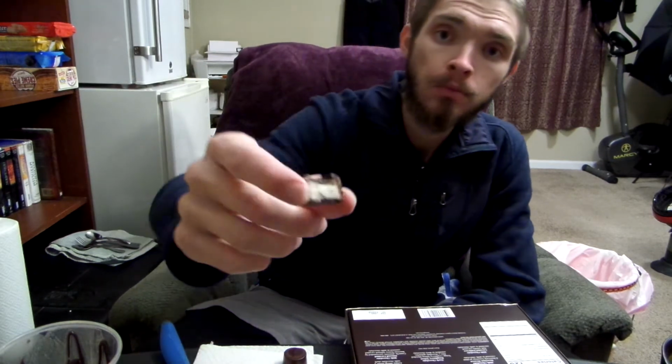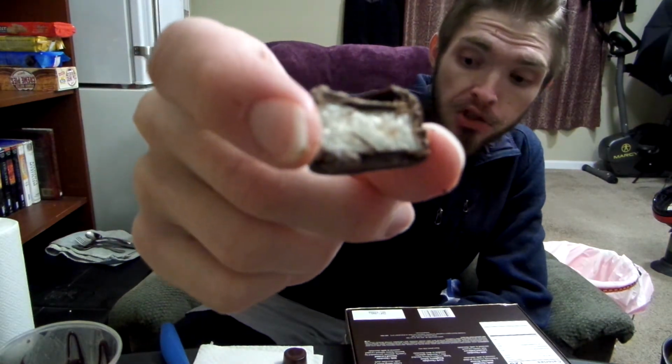So let's see what this is. Okay, that might be coconut. Coconut macaroon and creamy coconut fondant in dark chocolate and milk chocolate stringing. Nice crispy shell.